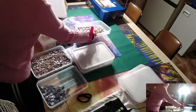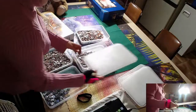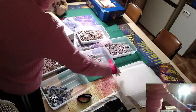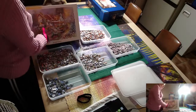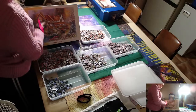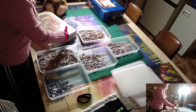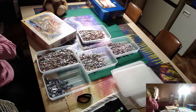So how I'm sorting this puzzle, if anyone's interested, is basically through certain pieces. I don't want to lose any puzzle pieces out of here if I can avoid it, but basically I'm trying to sort it by the hut, the garden, the water, the sky, and the edge pieces, because it's the same grid cut for each piece. So I'll just continue doing that for a bit.